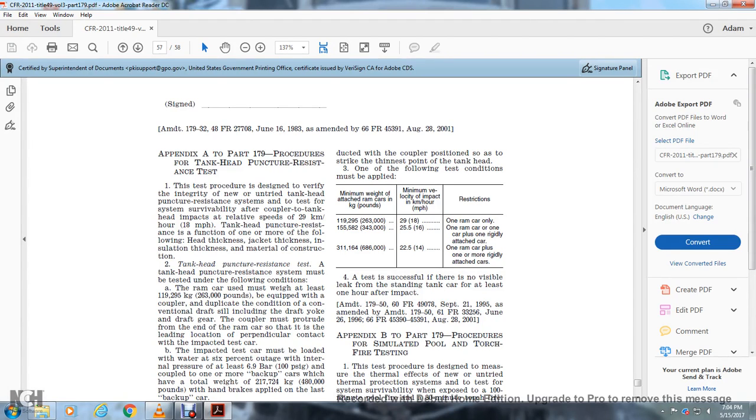Alright, Appendix A, Part 179, proceed with the tank head puncture resistance. The test proceeds with the design, verifying the integrity of the new tank head with the puncture resistance system in the test, with the system survivability after the coupler to tank head impact at a relative speed of 29 kilometers an hour, 18 miles an hour.